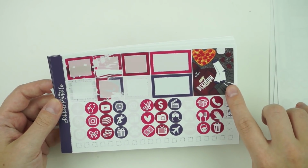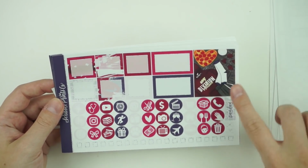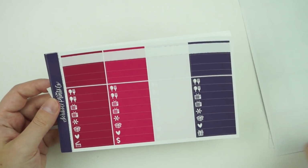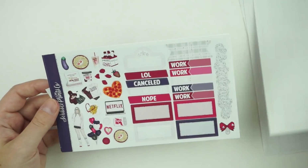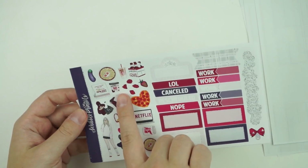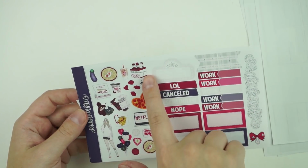You have an extra box over here with a heart-shaped pizza, a different bath bomb, and another little pajama set, which I just thought was so cute. And then you have the little things, the headers. You have the deck over here, which is adorable. Do you have anything different that I didn't put in the boxes? You have the cookie dough, I really wish I could have fit that in there. And then also the little wine bottles.